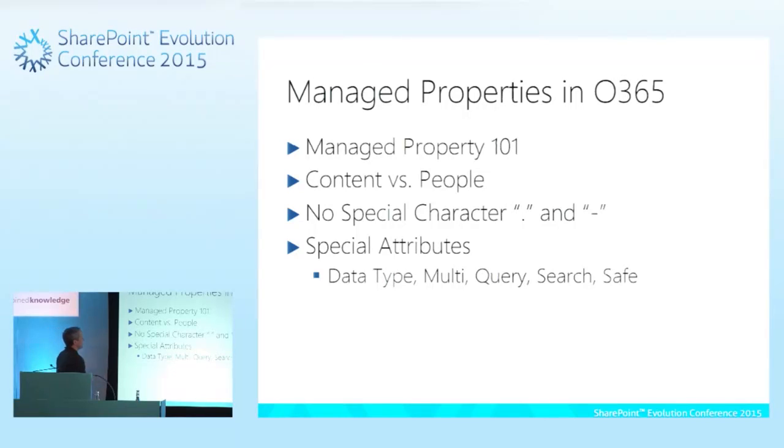Then you have to decide on special attributes. There are data types like multi-values. The data types would be like date, number, decimal, those kinds of things. Then they can have multiple values. So if you have a choice field that allows multiple, then you need to have the multi-attribute. You have to decide whether they're queryable. Can I ask the question, author equals Matt? Or searchable. If I just type in Matt, is it going to return? And sometimes there's little subtle differences in how you want to do that. The other one that's weird in there is safe. Safe means that it can be returned to the UI in an anonymous mode.